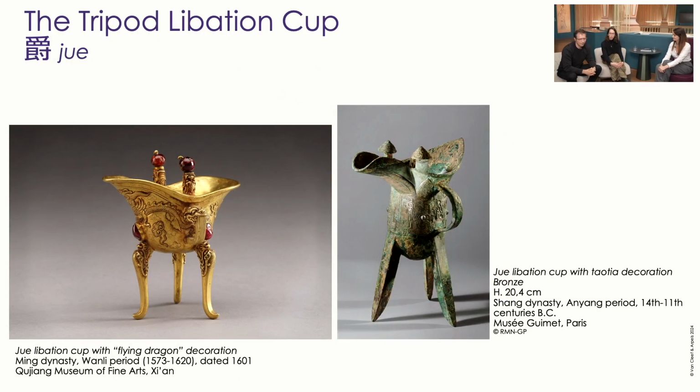We wanted to talk about another very important wine vessel, which is a jue. It's a shape coming from antiquity, from very early Chinese civilization.